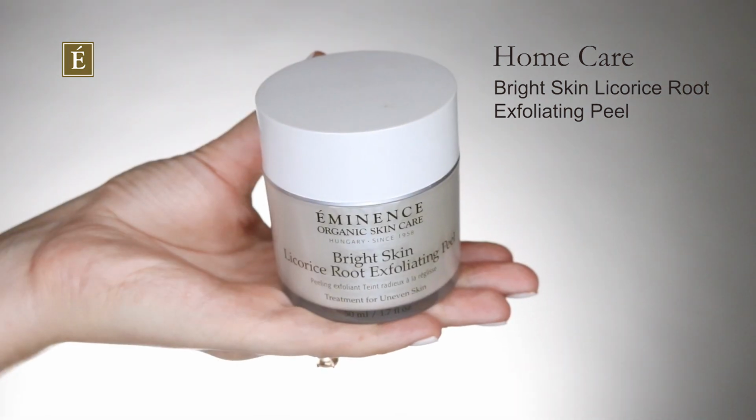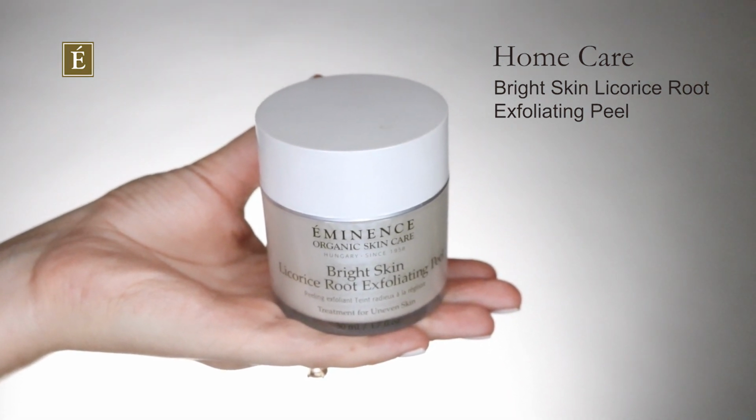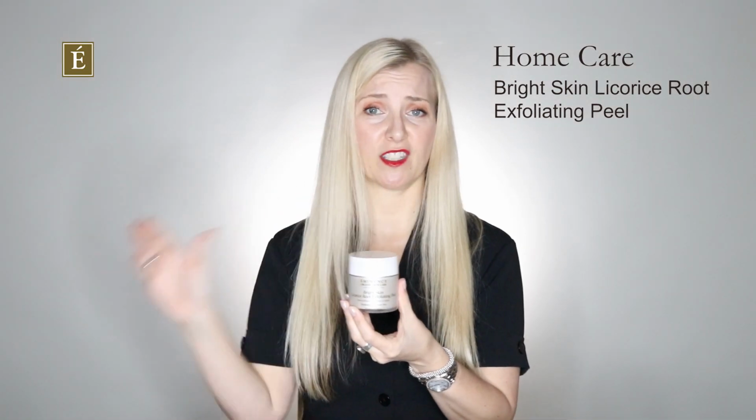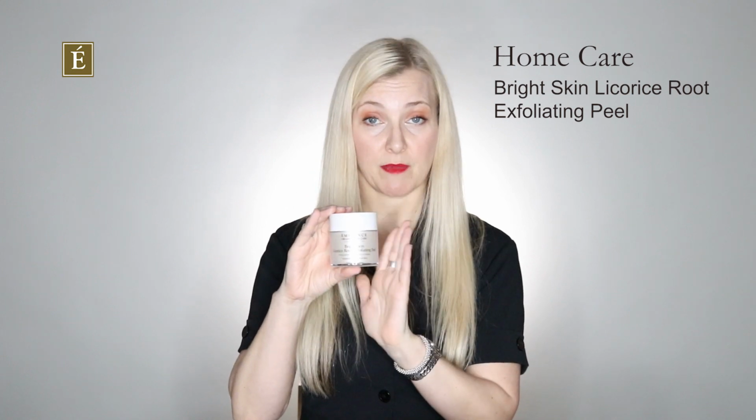Another one for home care would be definitely anything from our Bright Skin line, in particular the beautiful Bright Skin Exfoliating Peel. These are amazing. You probably hear me talk about these a few times. I like them because on cleansed skin, you just basically have to pump, wipe, and leave it. You don't have any fuss with these exfoliating peels. I highly recommend the Bright Skin.